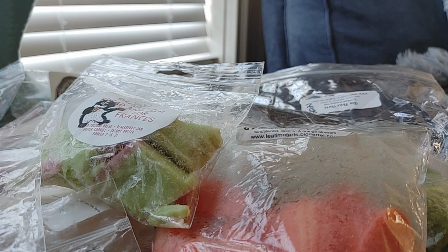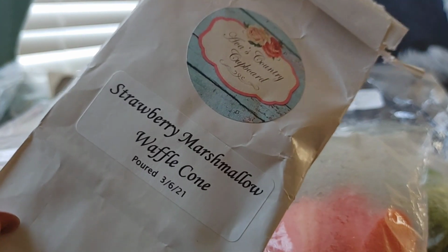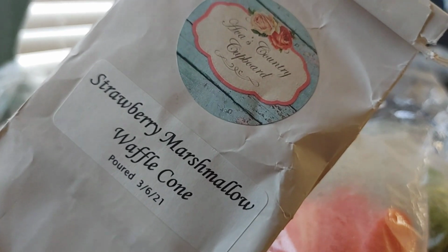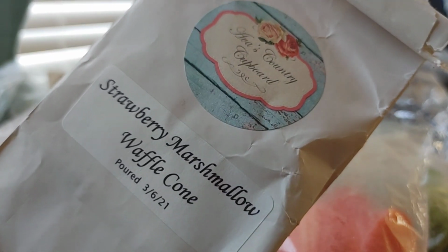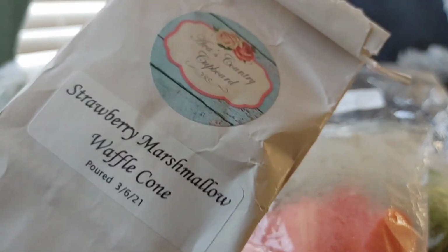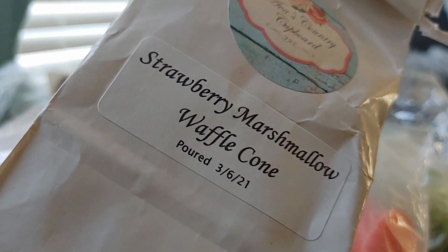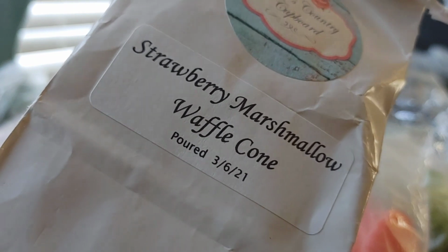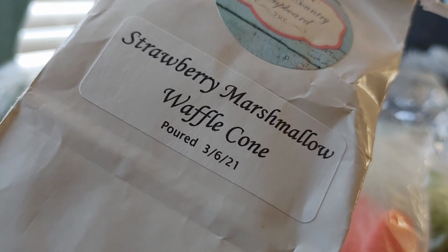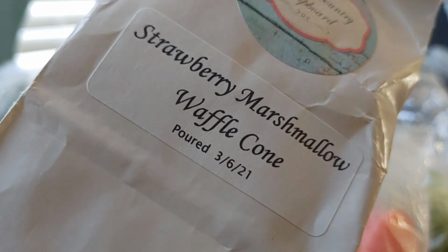And then Strawberry Marshmallow Waffle Cone. My sister gave me this. I did not like this at all. So what I decided to do is I dumped the whole bag in the candle crock. This was a full bag of melts. I dumped it in the candle crock in the basement. I shouldn't have done that. What I probably should have done is tried a piece of it in like a bathroom or something. But I did not think for 1 second that this is a scent I wouldn't like. But I absolutely hated this.